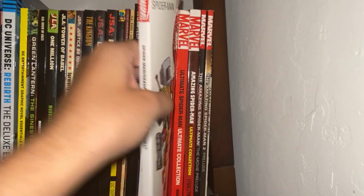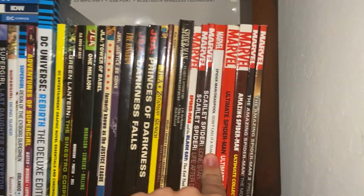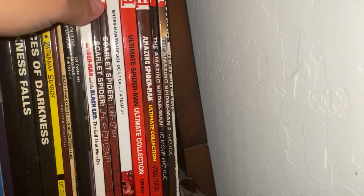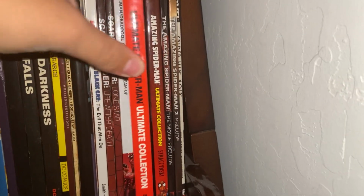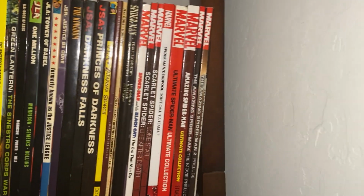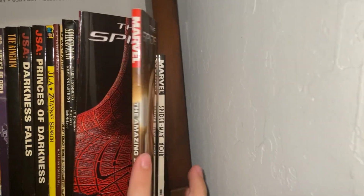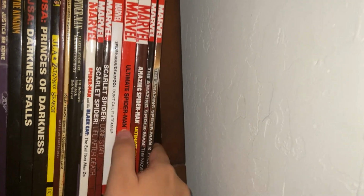This is just a trade of a bunch of Spider-Man Deadpool team-ups, which I bought because I got this, which I never read anymore. I never bought any more of it because the Marvel trades were really small. Ultimate Spider-Man Part 1. I've read this like 5 times, but I've never read a single other issue of the series, which should show you how I read comics. These are the Amazing Spider-Man 2 preludes, which are kind of cool.